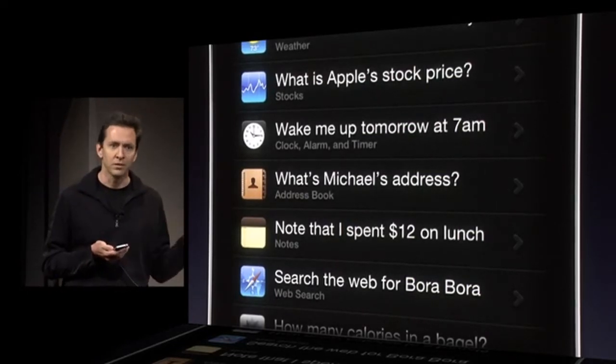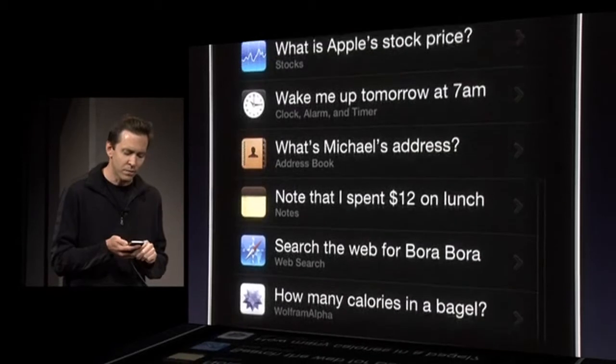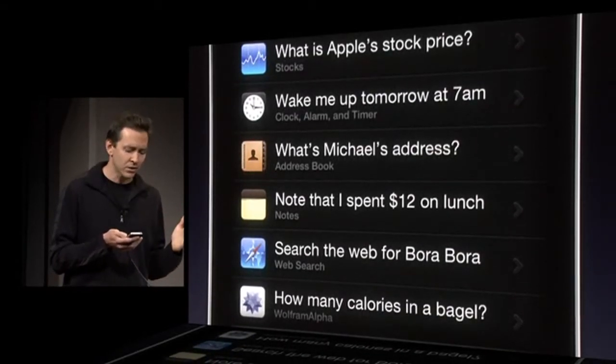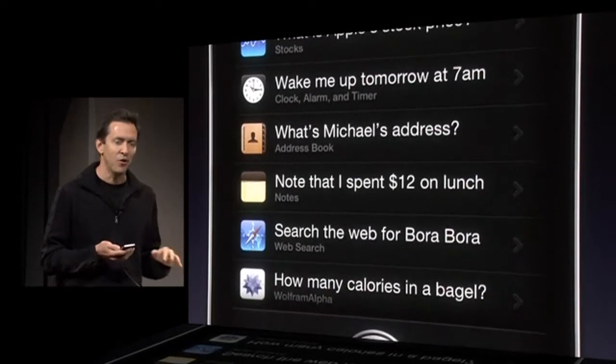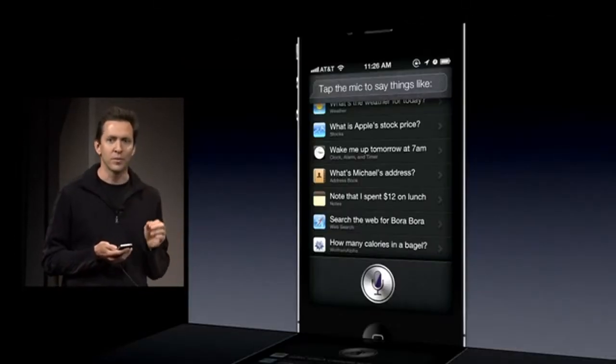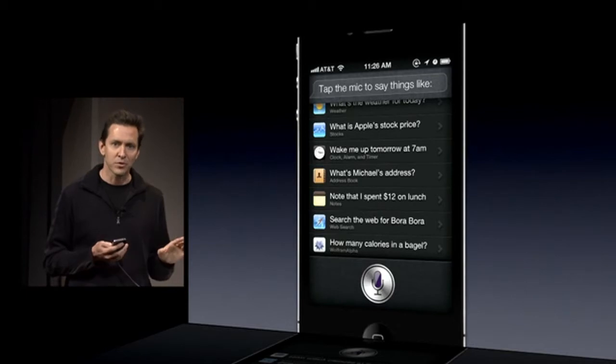done. You can look up things for contacts. You can create notes. You can search the web. You can search Wikipedia, and all the other questions you can ask of Wolfram Alpha. It is absolutely blow away.